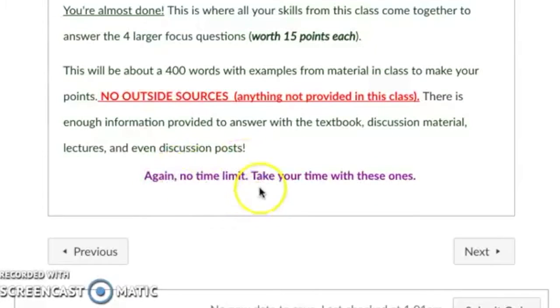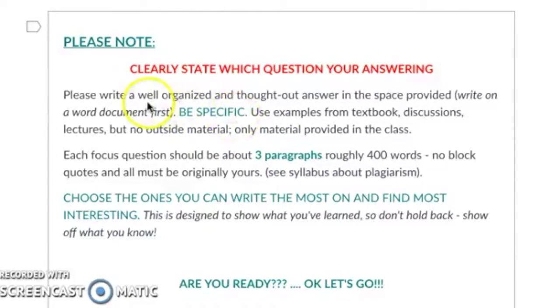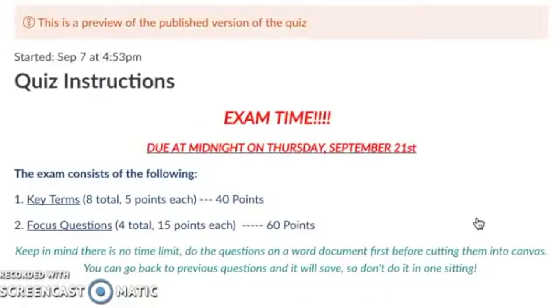Again, no time limit, so you can go through and read them all, and then take some time and maybe write an outline, think what you want to do, and then write it in a Word document, and then come back in and post it. Do it that way. Be specific with it. This is a well-organized, well-thought-out answer. About 3 paragraphs, about 400 words, no block quotes. You can do a quote, but nothing massive, okay? Choose the one that you are most excited about. I want this to be an alley-oop slam dunk for you.